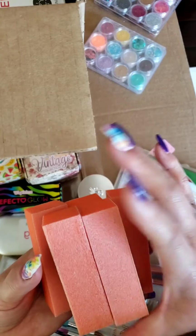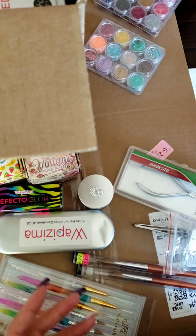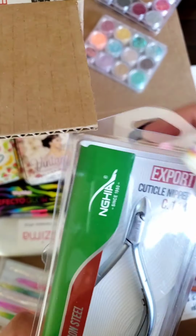I already used one because I did fix my daughter's nails, and I love these. Also at the Viet store, I got these cuticle nippers.